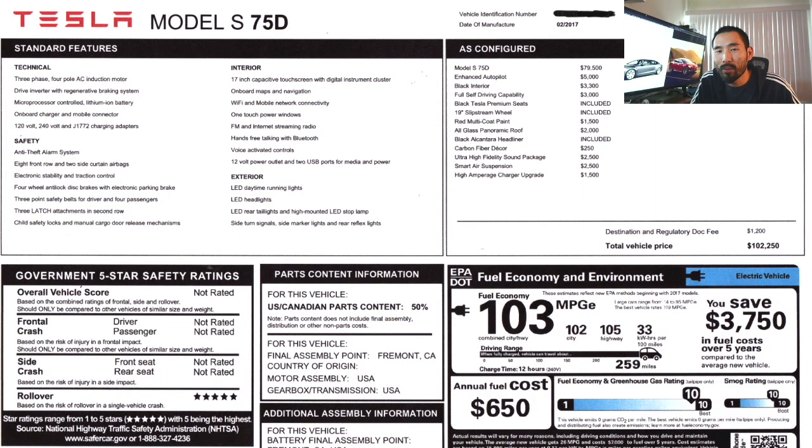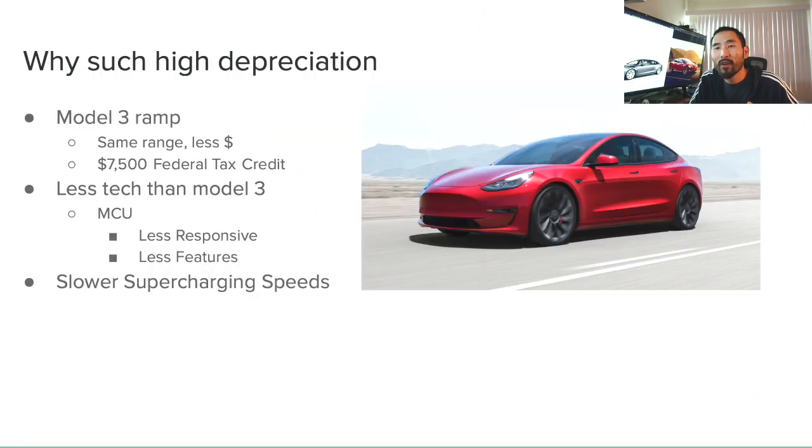As you can see, the sticker price was $102,250. This includes full self-driving, some other options, and only approximately 270 miles of range or so. This is 2017. Now you might be wondering why there's such high depreciation. It's not because they were bad cars or anything, but basically the Model 3 came online in late 2017, 2018, and gave you basically all the features of the Model S with more range at almost half the price.